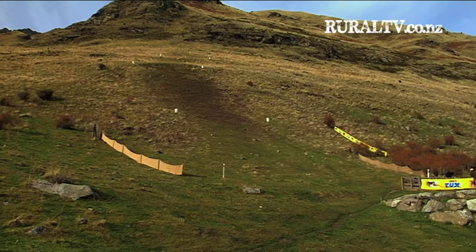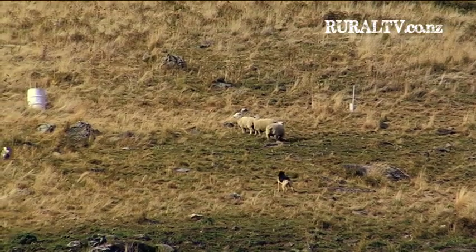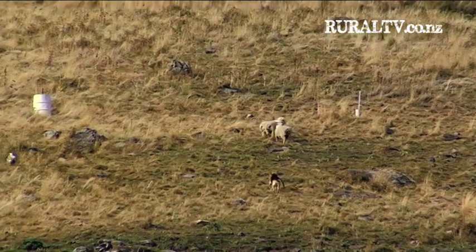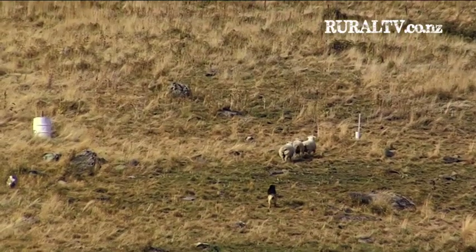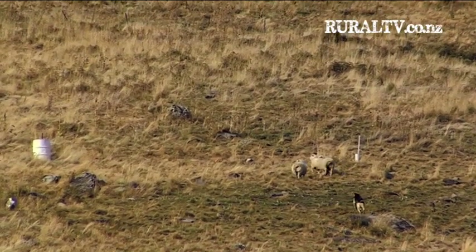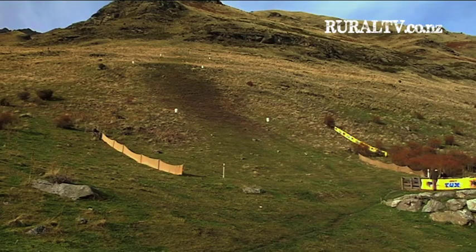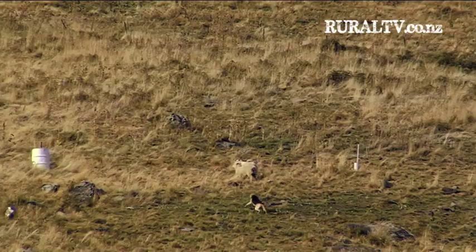Total time on this event, Merv? Oh yes, you've got 12 minutes I think to complete the job, but he's certainly got plenty of time. He's getting closer all the time, Tony. He hasn't got far to go now. Well, that's been an amazing patch-up, I reckon. Oh, brilliant. It just shows the class of this dog, that he could get back over there, put them back together and bring them over and manage to get them out.